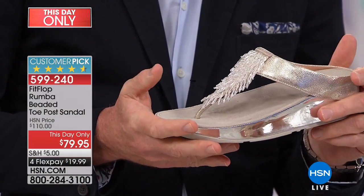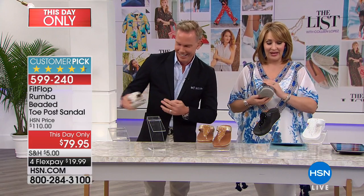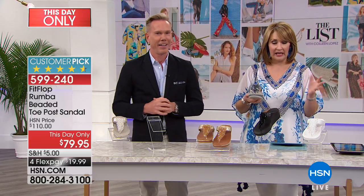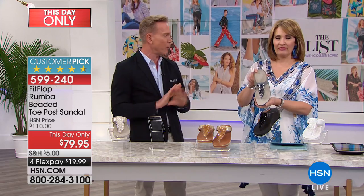So pick whichever color you want. Run to your phone. We're very busy. Please use express ordering, because this is only for you tonight. This is one of your top sellers, and nobody else has this value. Yes, it is our best seller. It's the best sandal of the season. It's brand new this year.